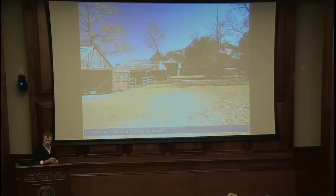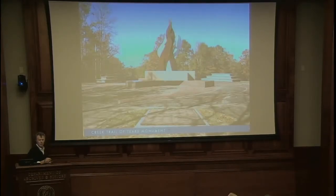Then you get to Fort Mitchell, which is a little bit north of where Bartram came through, but it's a place where you can go and get an experience. There are some historic buildings from when the Federal Road crossed here, and there was a Creek agency here. There was a school for Creek Indian children. And part of the Fort Mitchell Park is the Creek Trail of Tears Monument. It's on top of a hill, and it's got a nice view across into the Chattahoochee River. It's got the names of each of the families that were rounded up to go out west.